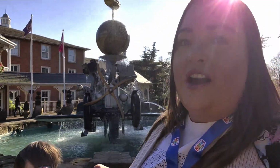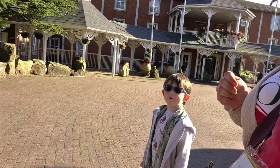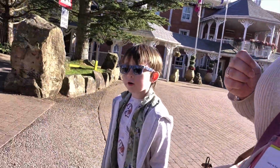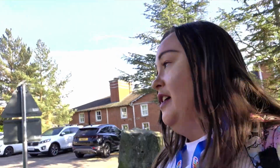So that is what we are going to prioritise. And then a lot of time, the first one I'm going to go in is Doggy Park, of course. So those are our priorities for today, and we'll just see what else we end up doing.